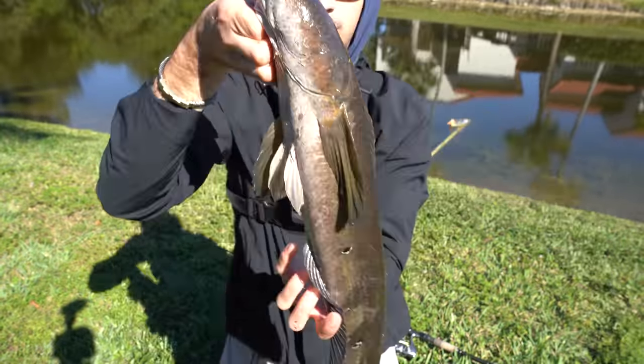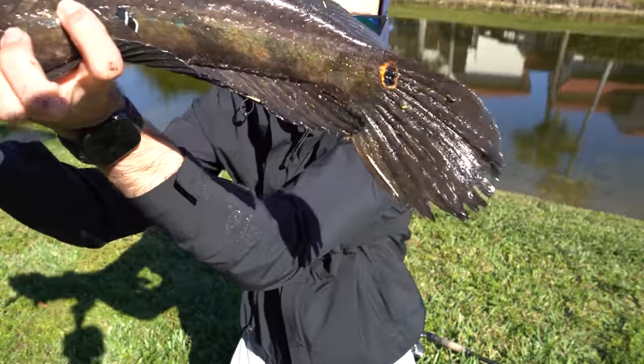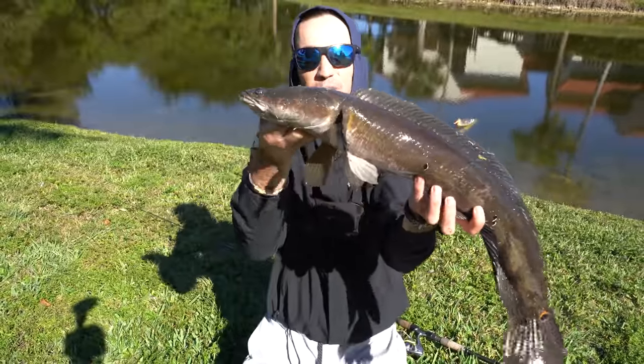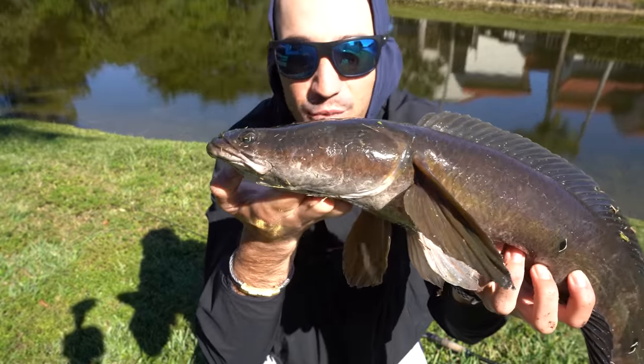This one's still probably about 2, maybe 3 pounds right there. Check out the dot on the tail right there. The bullseye snakehead. I would say he's about 2 foot long. I'm super happy I got to show you guys one of these. And I'll tell you what, I'm having a great first day at being 22 years old.